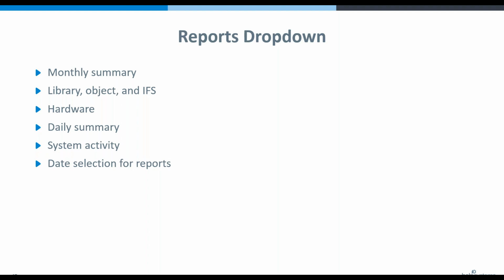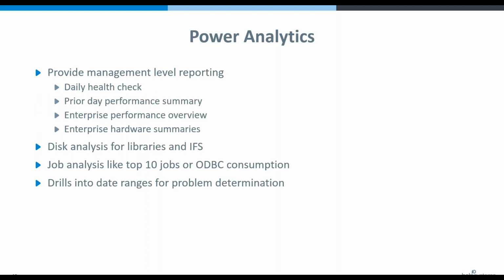We do track, as Tom mentioned, libraries and objects and IFS and stuff like this. And we can let you get at your hardware, sort of like a display hardware description, maybe a little easier because it's in a spreadsheet. You can sort it and delete it and remove stuff, and so forth. Do daily summaries. You can do system activities, which is sort of like a work active job, work system status command. And you can select dates and so forth.